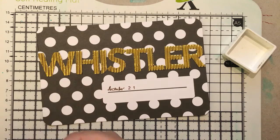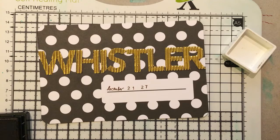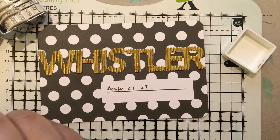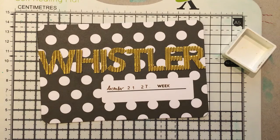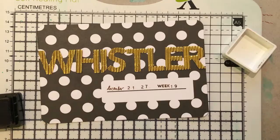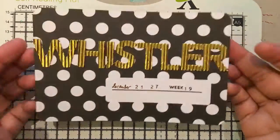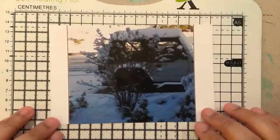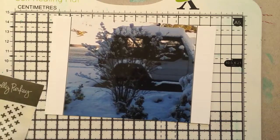I don't think I did a haul video on this, but I think probably 2-3 weeks ago, I did finally buy another set of Kelly Perky ink pads, which is the coffee and donut. I believe that's what it was called. It has like two different brown colors, a blue and a pink, because I really love brown ink. So I decided to use the darker brown ink on that title card for the date and so forth.